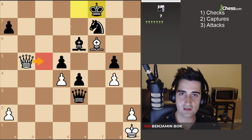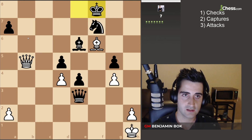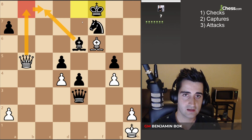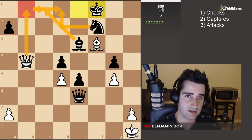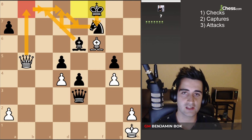Now we can go queen here, but he goes king here, and we don't have a follow-up, right? Because this is covered. But we do have queen check here, and if he blocks, we just take. And if he blocks with knight, we also take. And we have a lot of checks to follow up, so it feels like that should end in a checkmate.